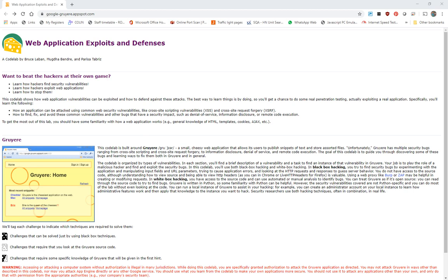I could sum it up, but they have done it themselves for you across here. It allows you to publish snippets of text and store assorted files, but it's got security bugs everywhere. There's cross-site scripting, cross-site forgery, and we can also play with cookies and things like that. The only thing we can't do on here is SQL injection.